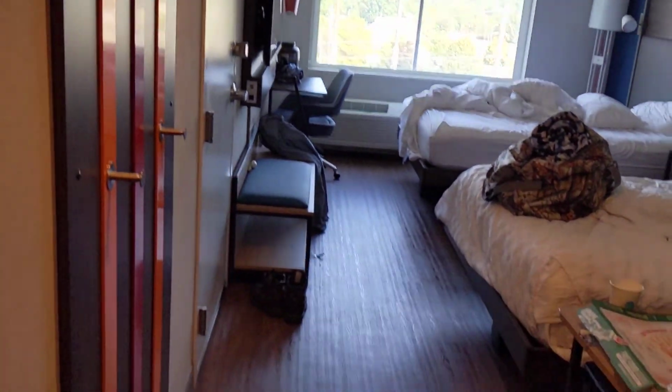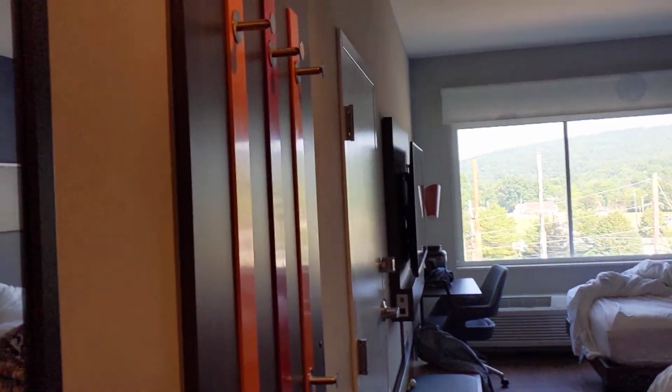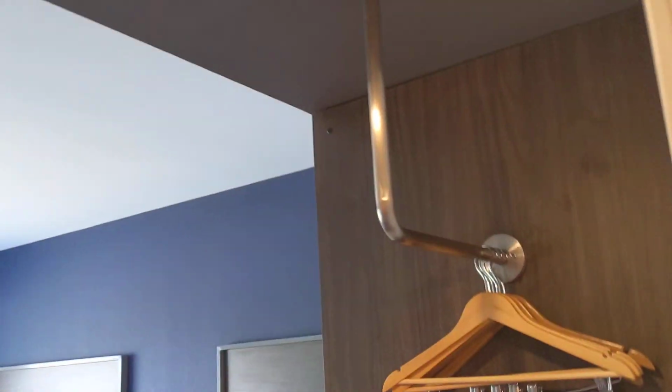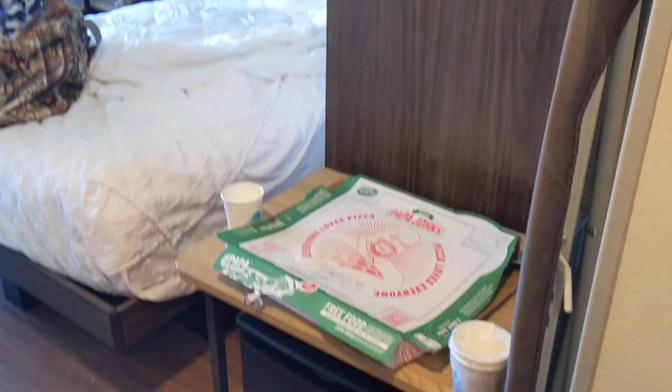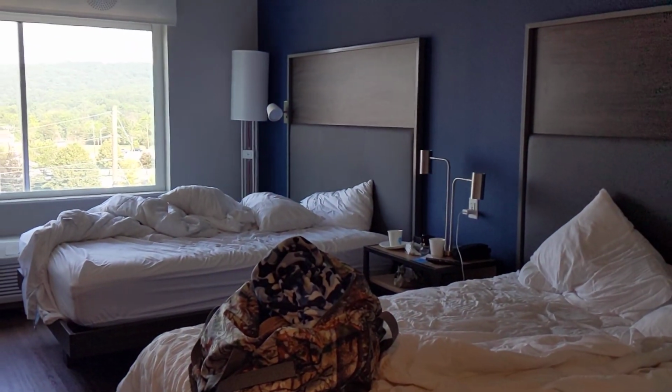Right here's your little closet area. You can hang stuff here. You can put stuff right there. Got a little fridge, no microwave. Iron board. We got 2 queen beds.